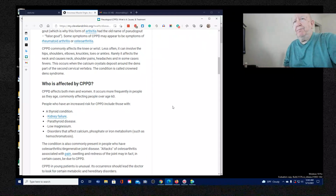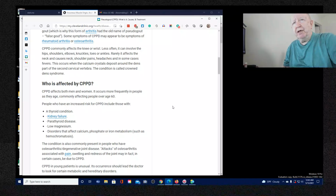Who is affected by CPPD? CPPD affects both men and women. It occurs most frequently in people as they age, commonly affecting people over age 60. I'm 80, by the way. People who have an increased risk for CPPD include those with a thyroid condition. By the way, my thyroid number, I forget what it is, higher or lower. I can't remember now what they said. I'd have to look. I think I have lower. Anyway. Now, kidney failure.